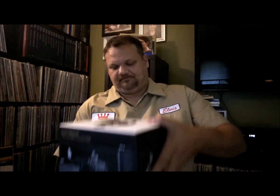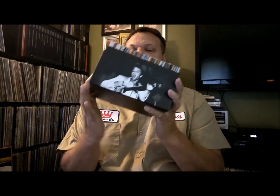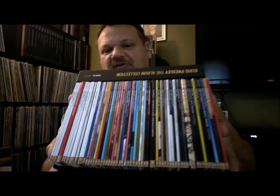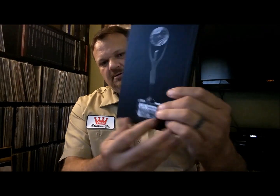So basically, the lid just opens off. And there are all of your albums, all numbered 1 through 60. If you notice at the very bottom, there's your numbers. At top is a book, Elvis Presley, the album collection. It's a hardback with one of his awards on the back, his induction into the Rock and Roll Hall of Fame.